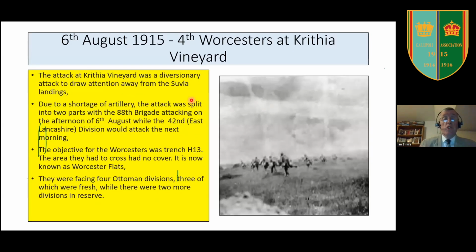They went on, on the 6th of August, to take part in Krithia Vineyard. It was a diversionary attack. I mentioned the Suvla landings earlier. It was a diversionary attack to draw the enemy away from Suvla. Strange plan. Due to the shortage of artillery, the attack was split into 2 parts, the 88th Brigade attacking in the afternoon, while the 42nd East Lancashire Division would attack the next morning.